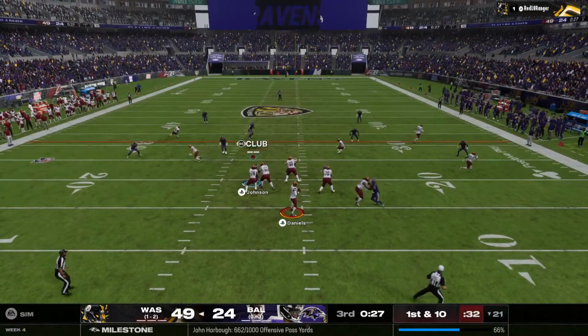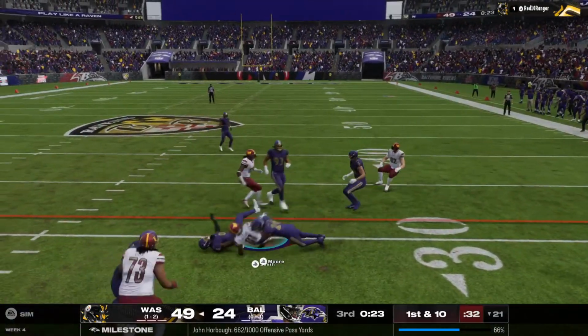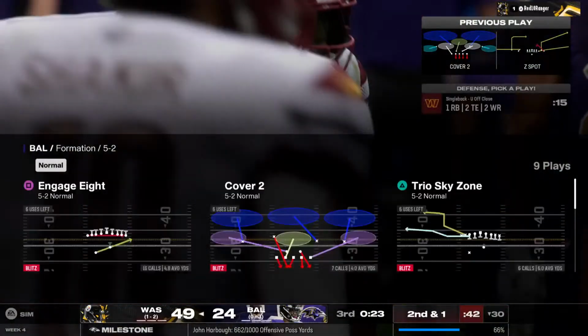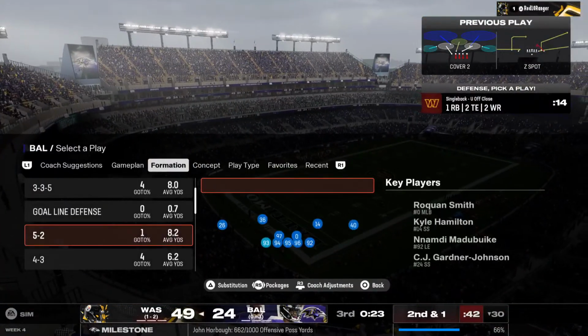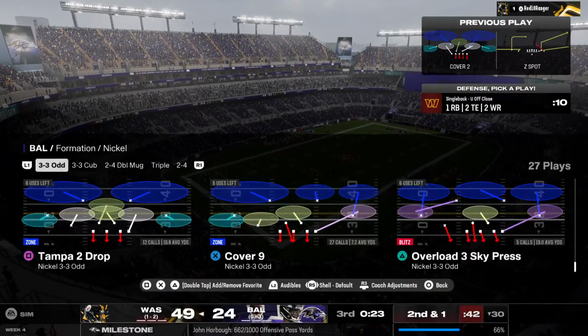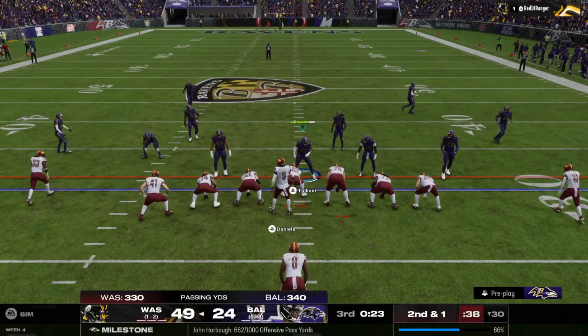From the shotgun, it's Daniels. That's complete. Some more on the right side. And he's close to a first down. It's a gain of 9. Nice pitch and catch on first down. Following the completion, we'll get a stoppage here for an injured player. 2nd and a yard.